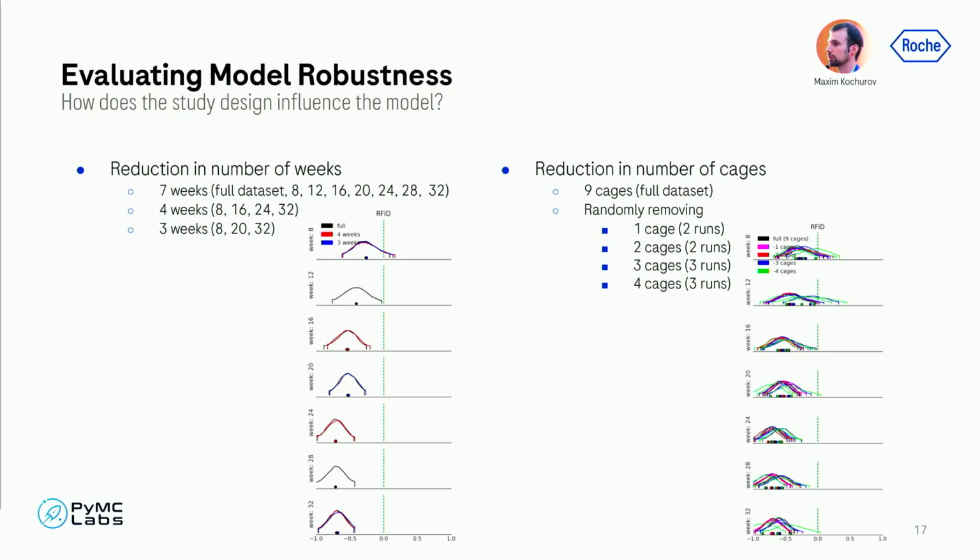And that's important, especially for animal experiments. As you can imagine, the fewer animals that are being used, the less burden that is for the experimenters and for the company. So what we tried to do here was to blind ourselves to settings where we assume that, for example, instead of having data for all weeks, we only have data for 4 of them, always trying to keep the time in between weeks constant. And one of the things we see here is that that doesn't seem to have an effect.